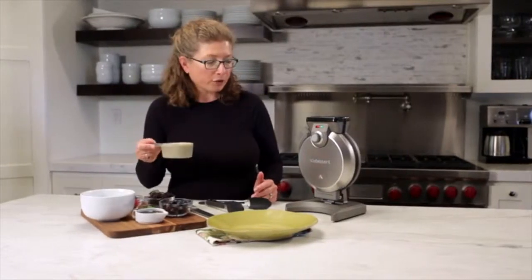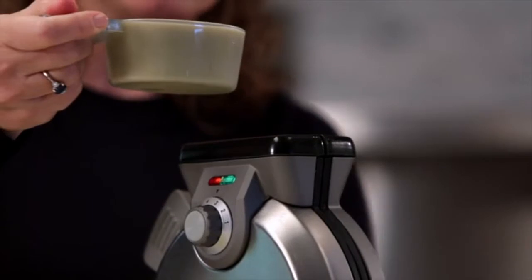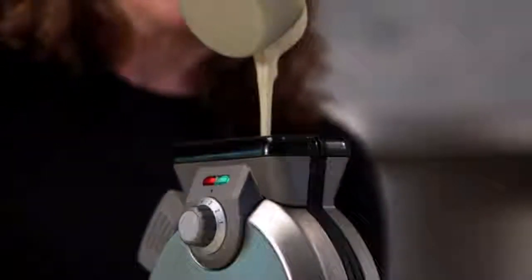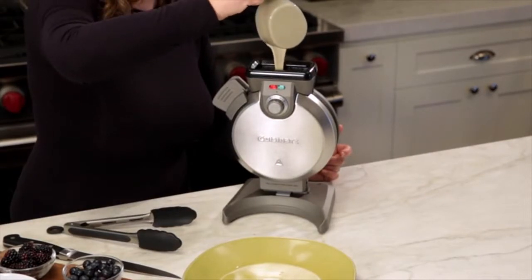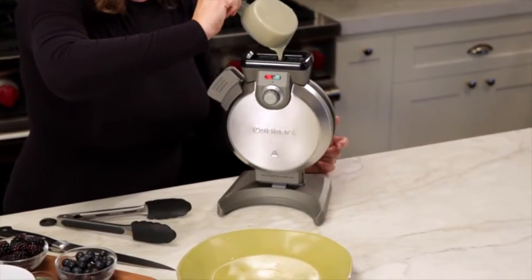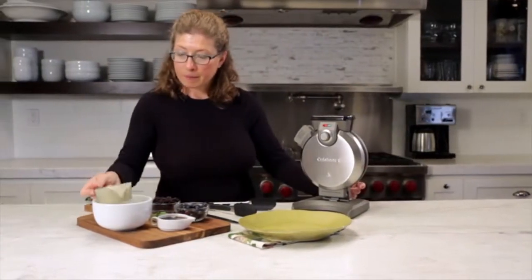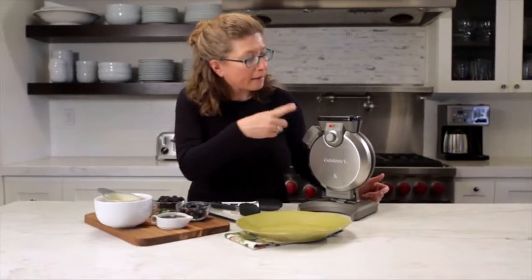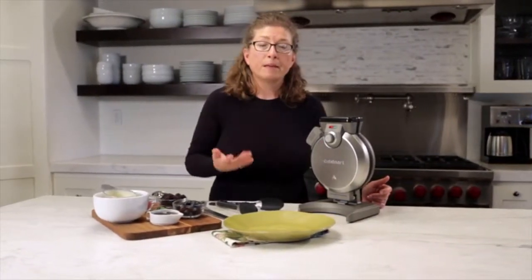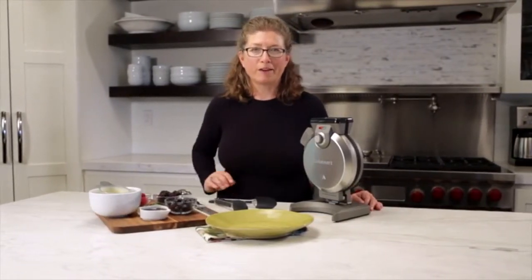So why don't we get started? I'm just going to pour this in. You should use a steady stream to do it. Fill it up. And then what's going to happen is the green light will go off. I'm going to put that back here. And it's going to actually bake. It will beep 3 times to let us know that the waffle's ready to remove from your waffle maker.